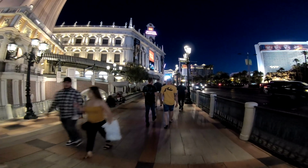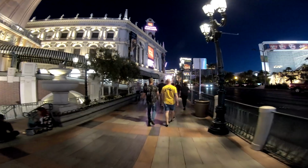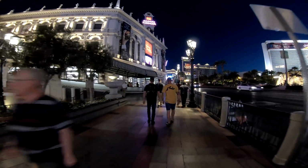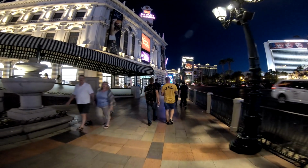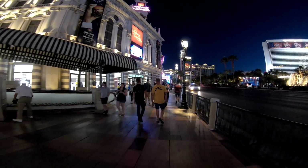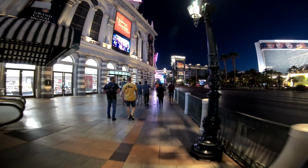So when you stand next to these famous actors and actresses that have had their portrait thing done at Madame Tussauds, it is actually them in a sense, but kind of cool nevertheless. So if you guys haven't checked that out, be sure to do so.